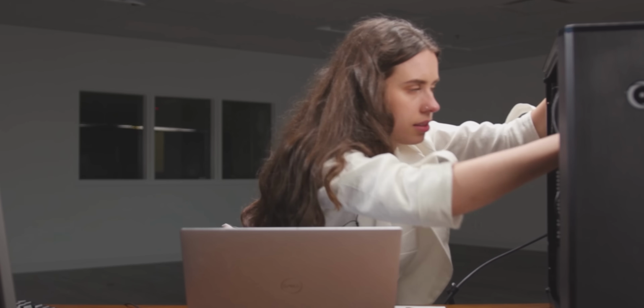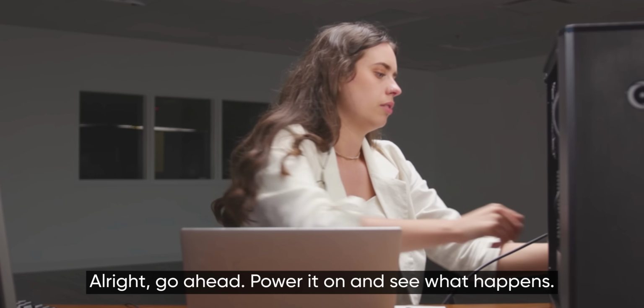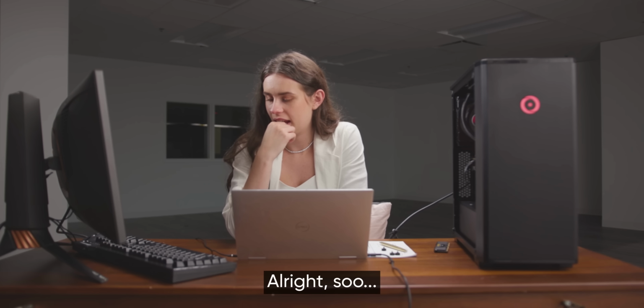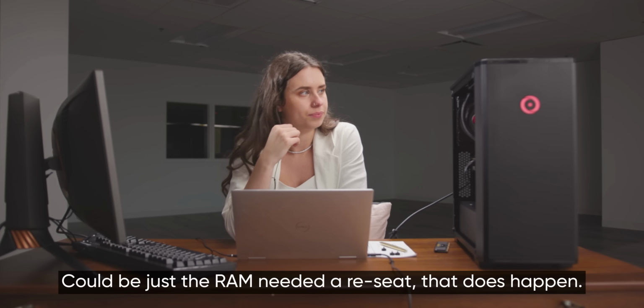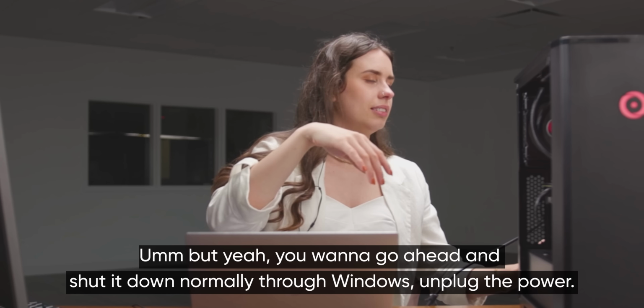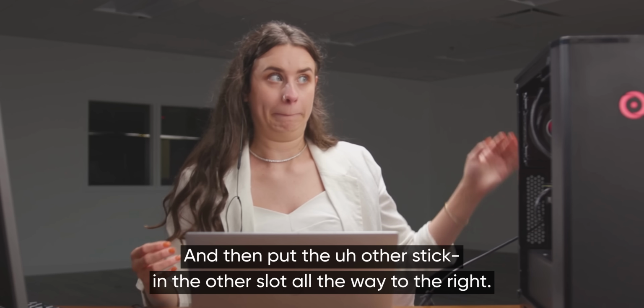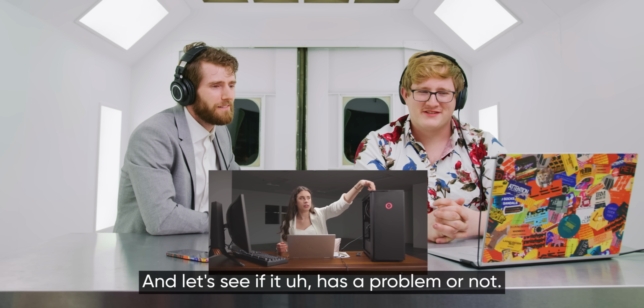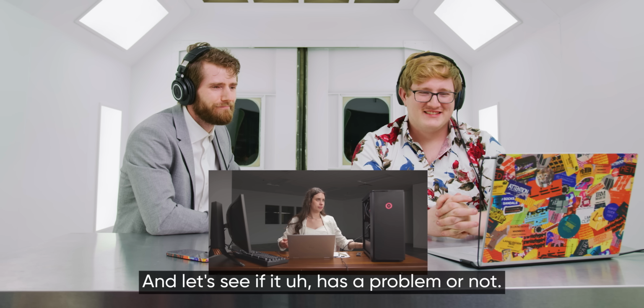It looks like it's in place and it feels like it's in place. All right, go ahead and power it on and see what happens. All right. Oh, it looks like it's working. All right, so could be just the RAM needed a reseat. That does happen. But yeah, you want to go ahead and shut it down normally through Windows, unplug the power, and then put the other stick in the slot all the way to the right. And let's see if it has a problem or not.